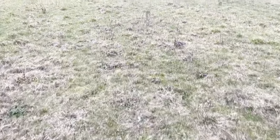Bristly ox tongue, this one. Look at it all, everywhere. That's that plant, for people who don't know. And it seems to thrive, so this is in the stewardship. We can't cut this field till end of July for hay, but we are allowed to graze it.